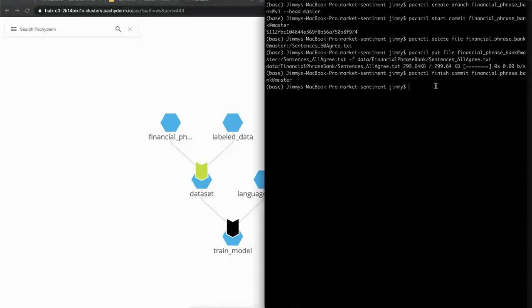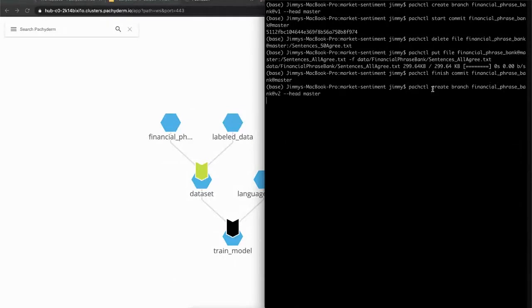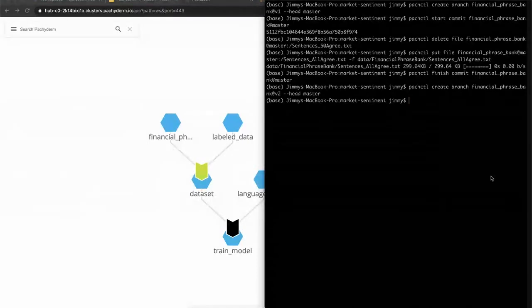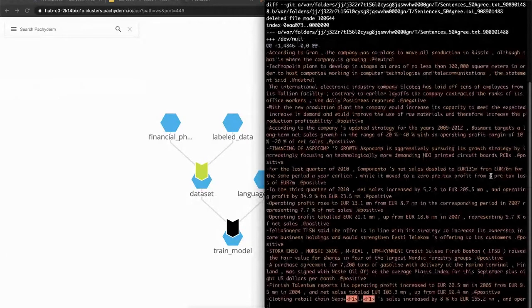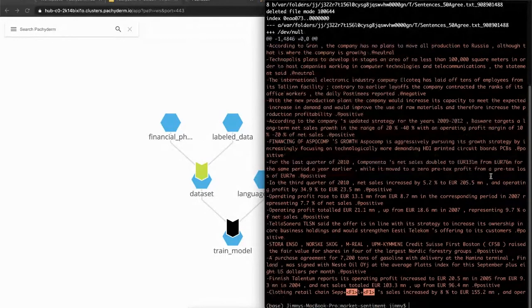One other thing that I'm going to do here is actually tag my current branch of the financial phrase bank again, and I can look at the difference between commits as well. So I can do the diff of financial phrase bank version one and version two, and see all the differences here. There are better ways that we can potentially do this, but we have the capability of comparing these files across commits.